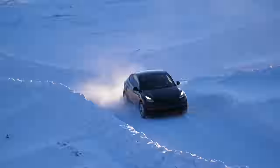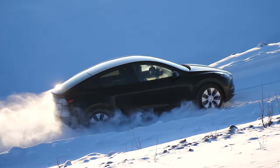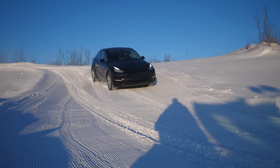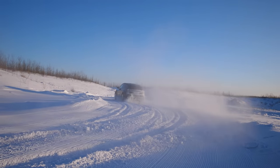So right now we're doing an off-roads course. There is no asphalt underneath this snow. This is just pure packed snow driving with an electric vehicle. So far we're doing pretty good. Going 20 miles an hour. We can feel that traction control kick in. I'm gonna go up around this loop. I feel like I'm very in control of the vehicle right now. Like it does do what I want it to.